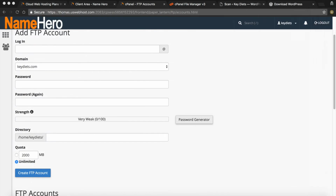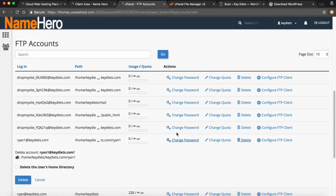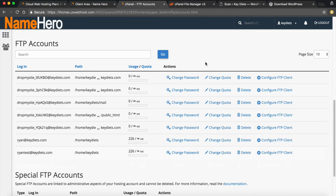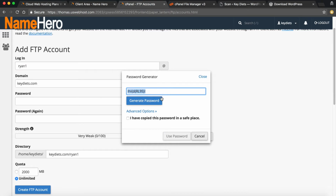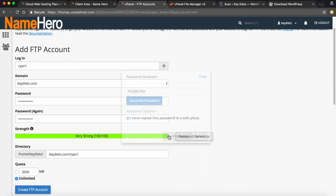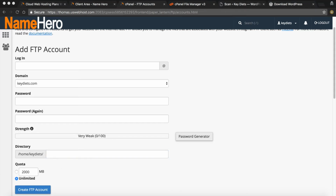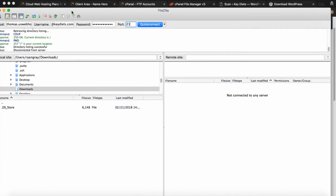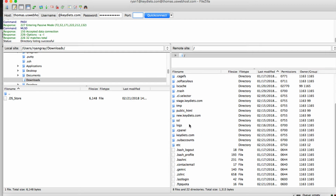And it looks like I didn't give myself proper access. I think that's where we went wrong. I didn't delete that out, so we have to recreate it. Just one second here. Let's do this again. Ryan1. I'm going to do a secure password. Copy it, and make sure you delete this directory here, because if you don't, you're going to get what just happened to me. So let's disconnect and paste the new password. We'll try this from the top and quick connect. Okay, so now we can see all of our directory structure.